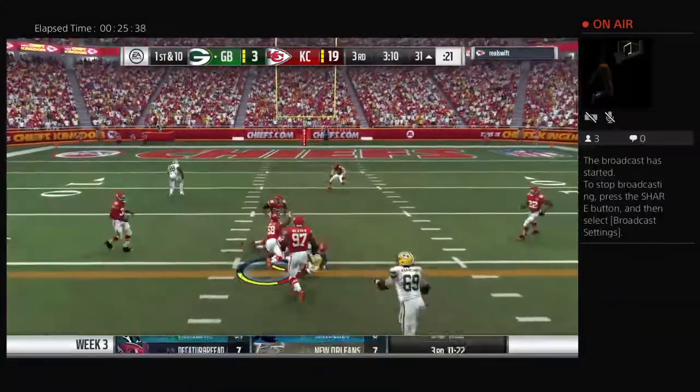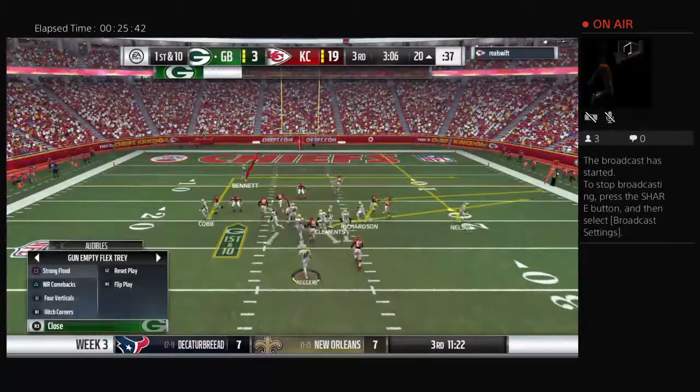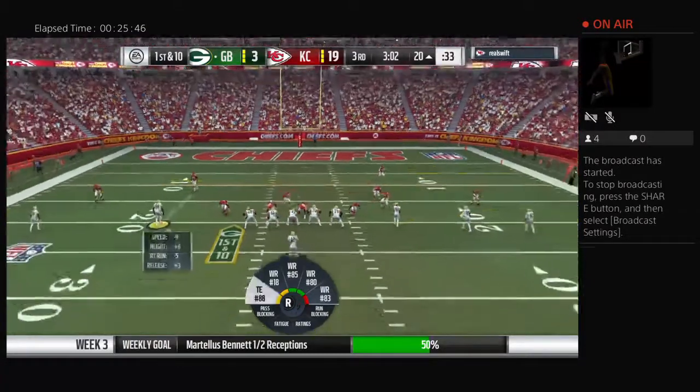Firing quickly here, and that's complete. And they'll get this one down to about the 20-yard line. 11 yards on the pickup, and that leads to a Green Bay first.